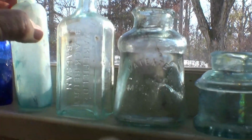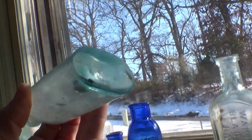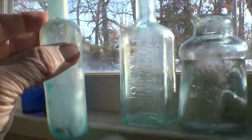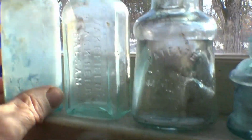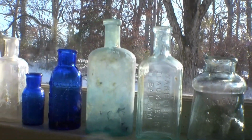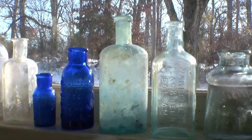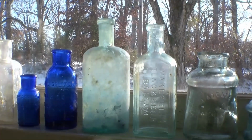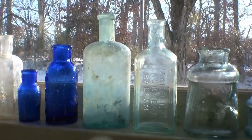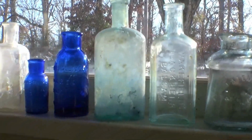And another unembossed oval hinge mold bottle. Has a half circle hinge on the bottom. Plied lip. That one had some extremely smelly stuff in it. Paul dumped it out. About made us both sick. We both know better than that, but we were worried about it freezing and breaking because it's so cold. And so he got the gunk out of it and about made us sick.